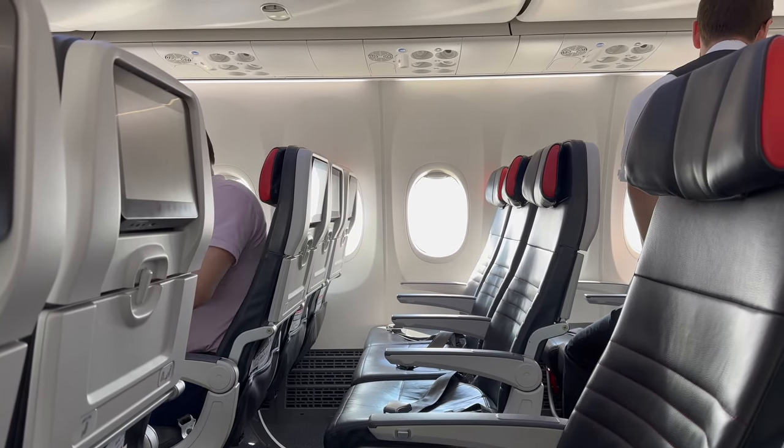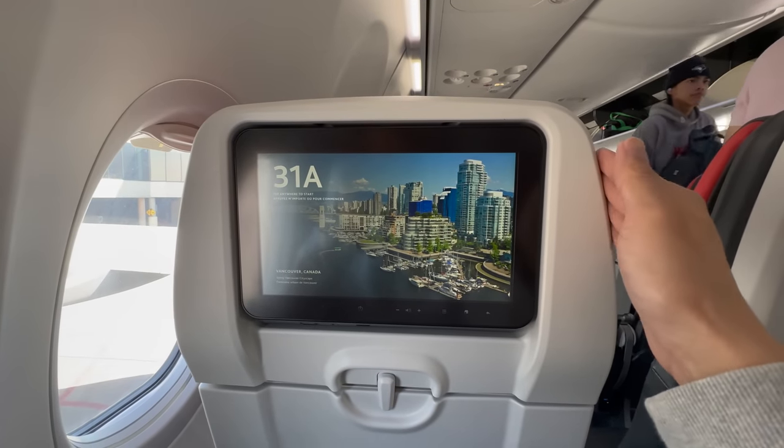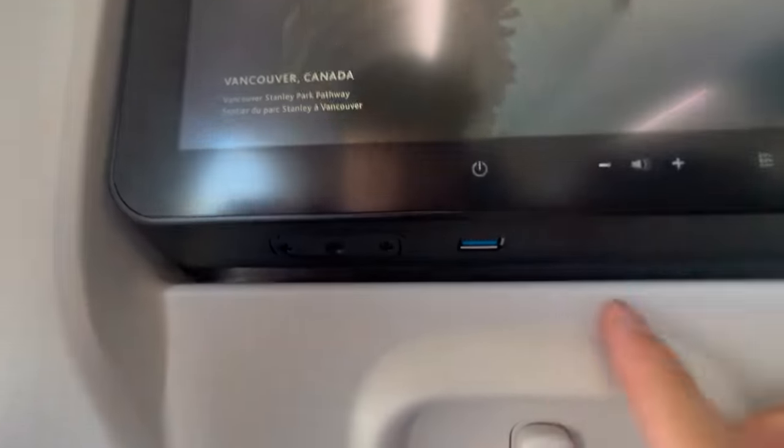Welcome aboard Air Canada MAX 8. Our seat today is 31A, a standard window seat towards the back of the plane. I'll now quickly go through the seat features with you guys.